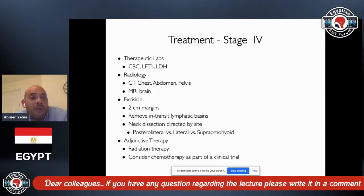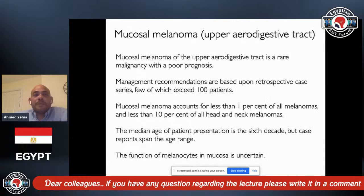Stage 4, you do a full blood count, liver function test, to see if there is any metastasis in the liver. Lactate dehydrogenase enzyme, CT chest, abdomen, pelvis, MRI brain, excision 2 centimeters, removal of the in-transit lymphatic basin, neck dissection again according to the site. You would use adjuvant therapy, radiotherapy, or consider chemotherapy or immunotherapy.